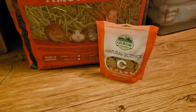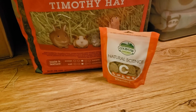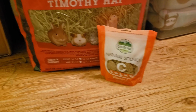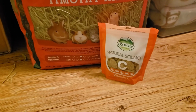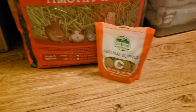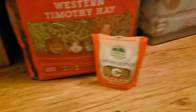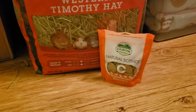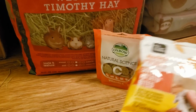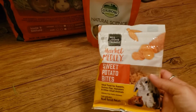They were buy three, get one free, which means you need to buy a lot of things to save a little bit of money, which is a marketing ploy, but you know, it works. So yay on them. So besides their much needed hay and restock of vitamin C cookies, I also got them a couple of treats that I'm actually pretty excited about. I got them these little sweet potato bites.